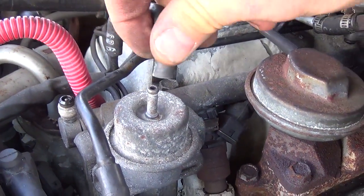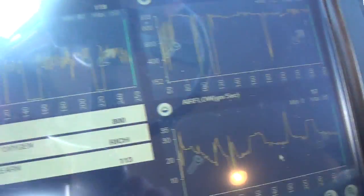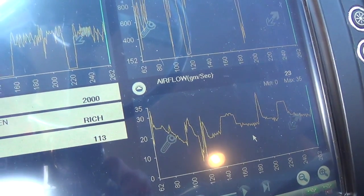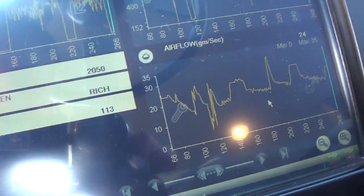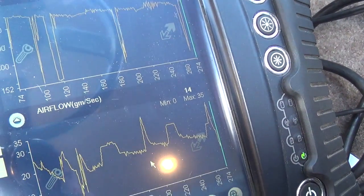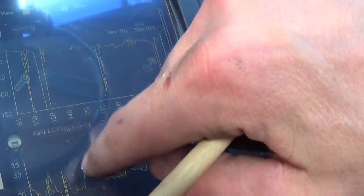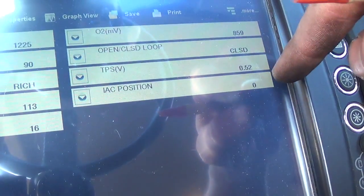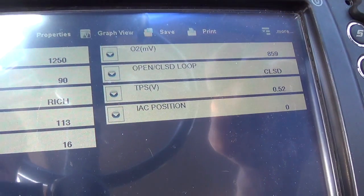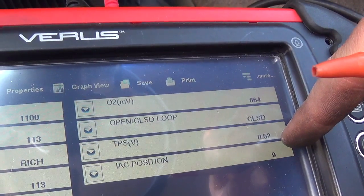Dry. Peg rich. So the oxygen sensor does respond to a snap throttle. Still in closed loop. Let me put the idle air control position up there too. I'm just curious now. See, it's at 0. There you go. Open, closed loop. So open loop right now. Closed loop.